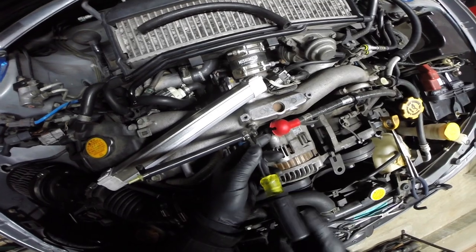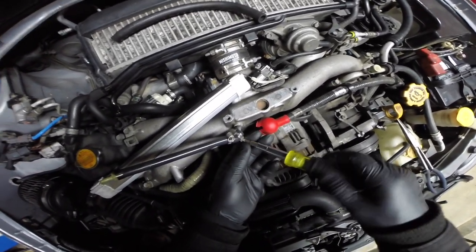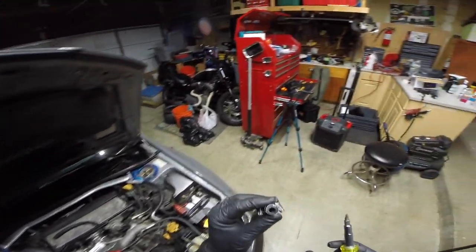I literally tighten these down as tight as they go, just to prevent any leaks, but there's no way I was gonna prevent that with how big this hose is and how small this nipple is. It's like a hot dog through a hallway right there. It just ain't gonna be good.